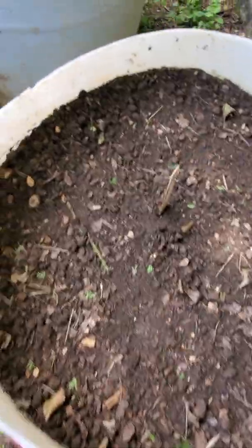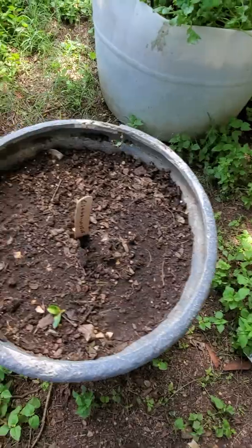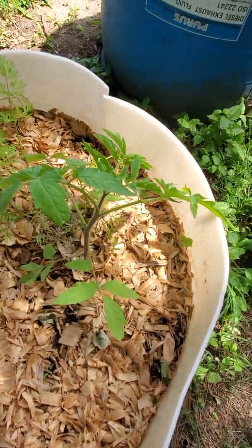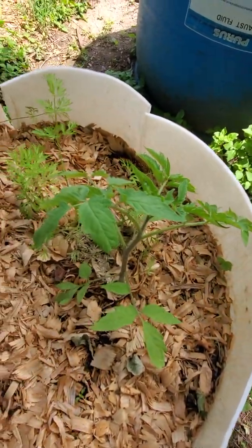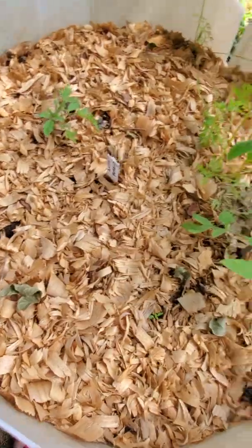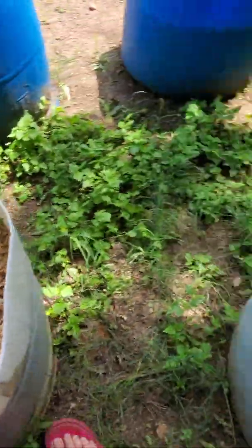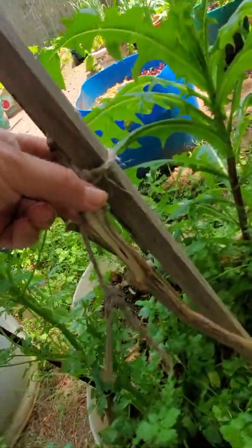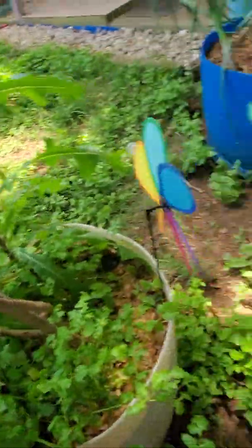I just harvested carrots out of these 3 pots and replanted them with lettuce. These are 2 more Cherokee purple tomatoes. I also put ground cherries in here, but they don't look like they came up at all. Cilantro. And this jalapeno is trying to grow. It's not doing much yet.